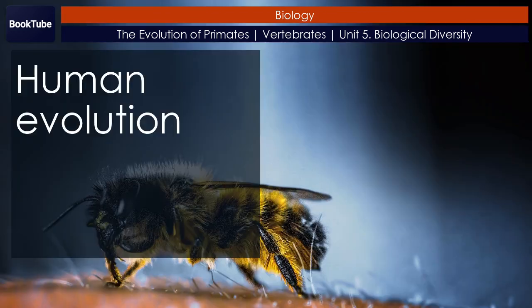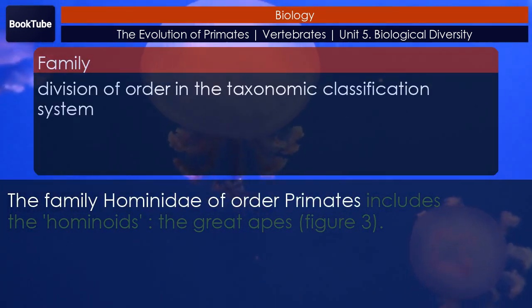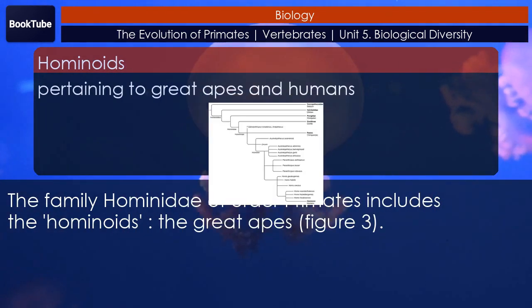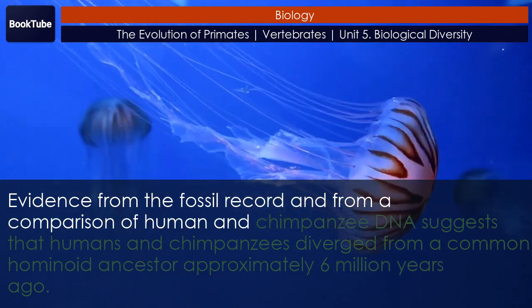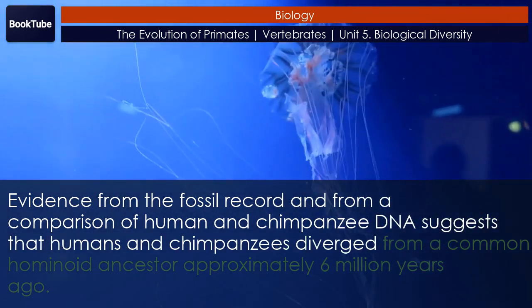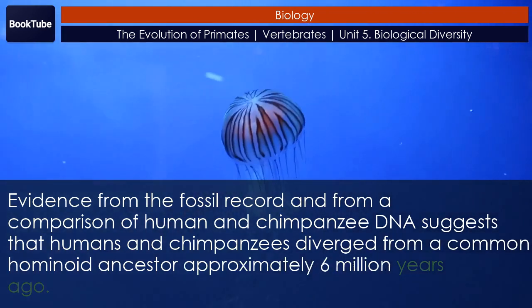Human evolution. The family Hominidae of order Primates includes the hominoids, the great apes, Figure 3. Evidence from the fossil record and from a comparison of human and chimpanzee DNA suggests that humans and chimpanzees diverged from a common hominoid ancestor approximately 6 million years ago.